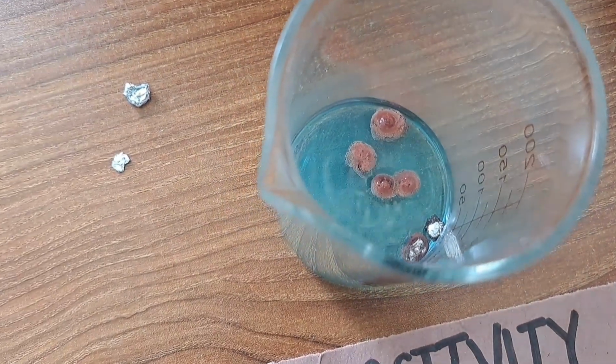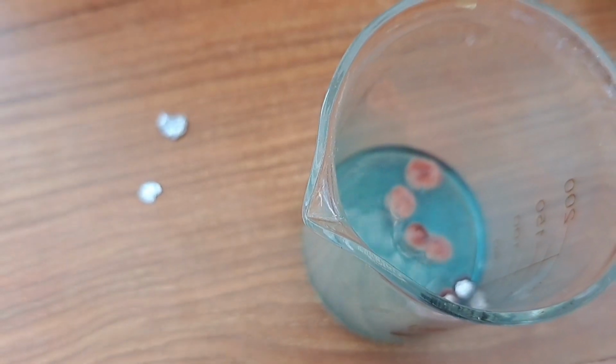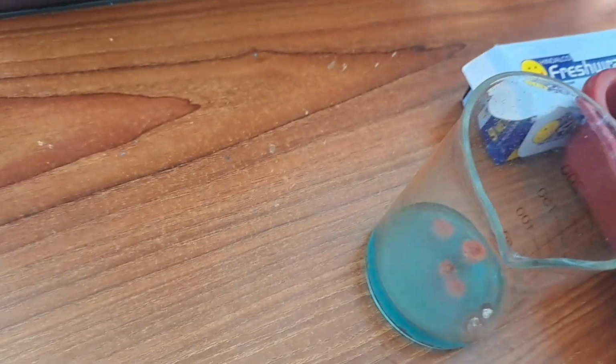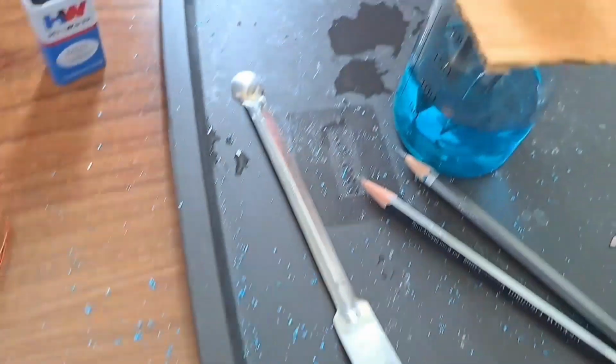What is the solution? Hydrochloric acid plus copper sulfate, HCl plus CuSO4. Next, electrolysis of water to separate hydrogen and oxygen. Today I'm going to explain electrolysis of water. You may be wondering what is electrolysis of water.